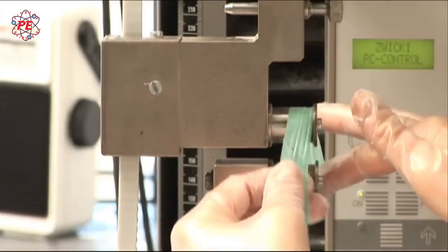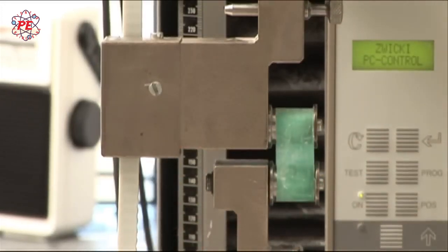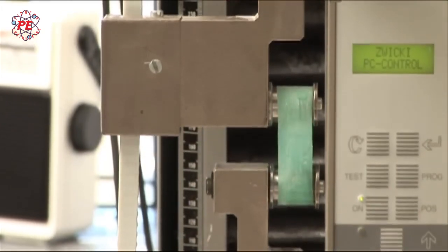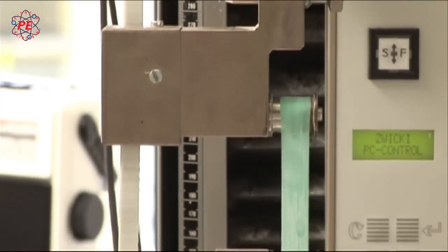This second test of the spot check checks the stretch resistance of the condom. Here, a strain coefficient of 700% and more of the original must be achieved.